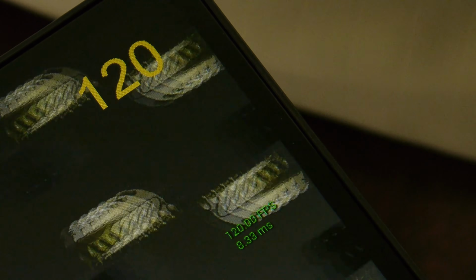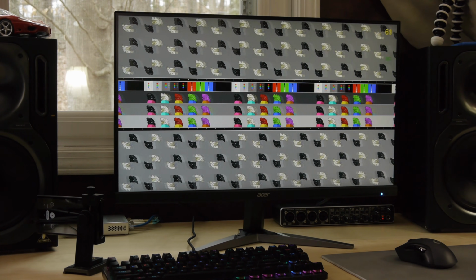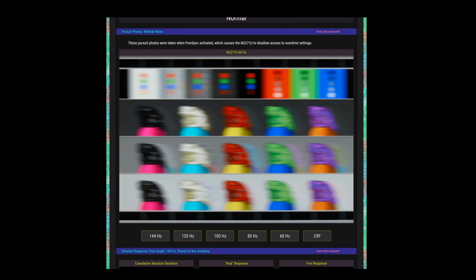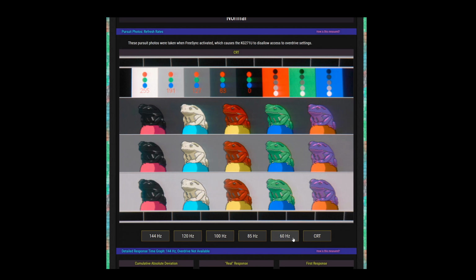So how does it look on the Acer KG271U? Yes, we're finally back to the actual monitor review. This video shows the screen refreshing at adaptive sync 60 Hz, and the trailing behind each frog looks quite severe. It's a bit hard to tell from the video, so we'll go back to Aperture Grill and look at the pursuit shot. On the website, you can click around to change the refresh rate, and I've also included a pursuit shot of my CRT, mostly to embarrass the LCDs. But let's hone in on this 60 Hz shot.